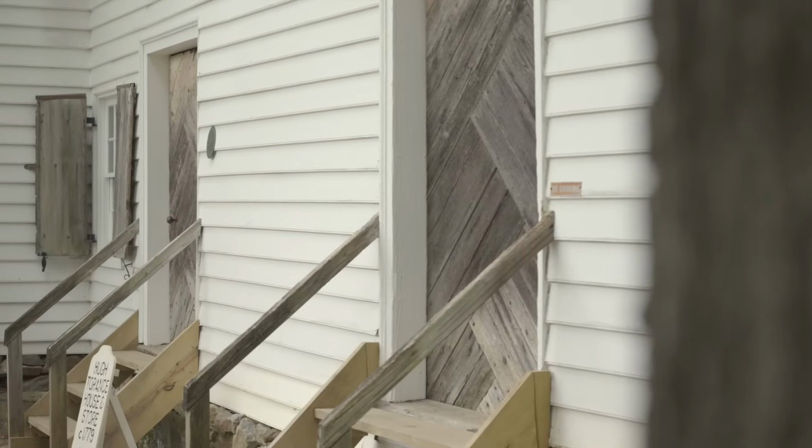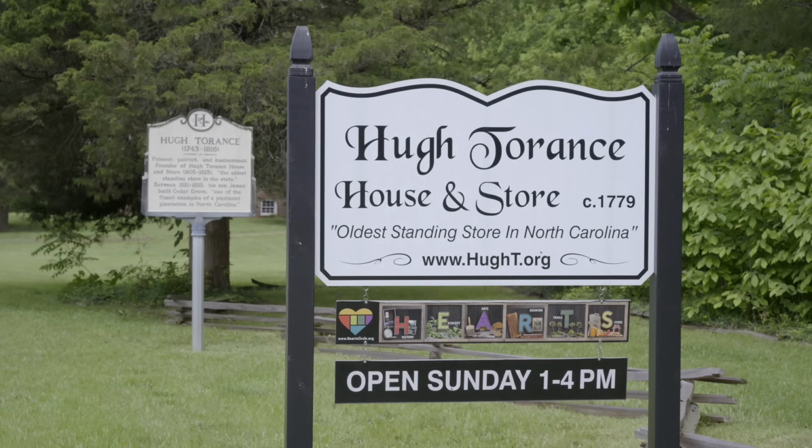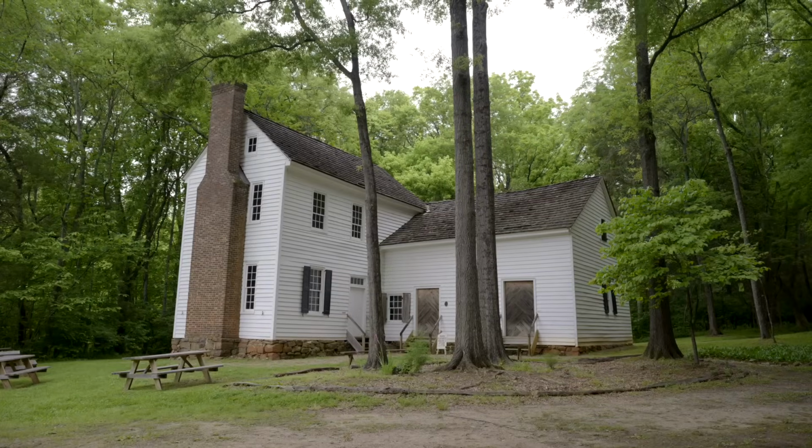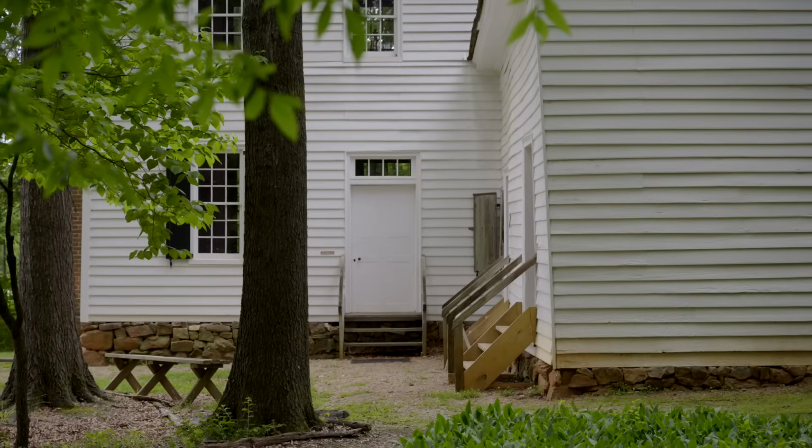Hugh Torance House and Store is an historic building in Huntersville, North Carolina. If you've ever visited the area, you may have seen many old houses, but this one stands apart as being one of the oldest stores in the state.